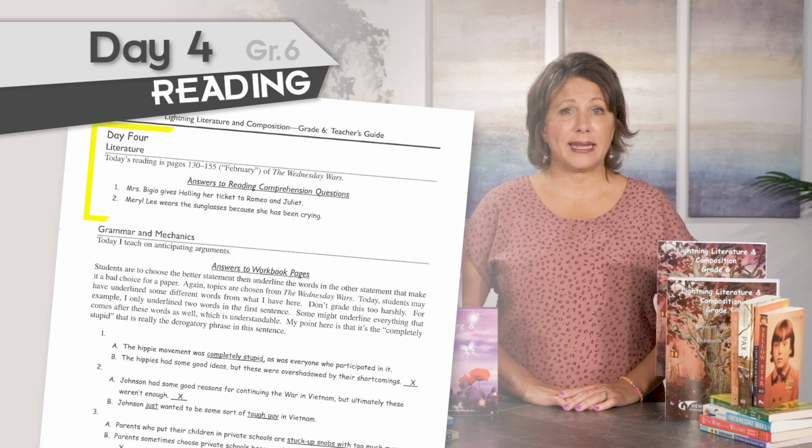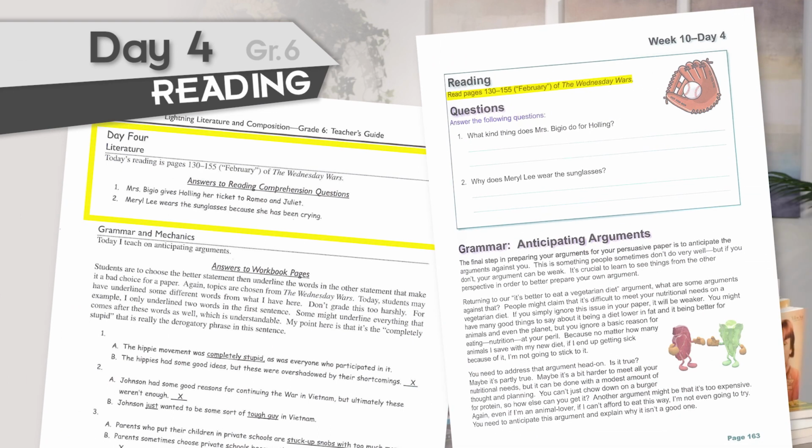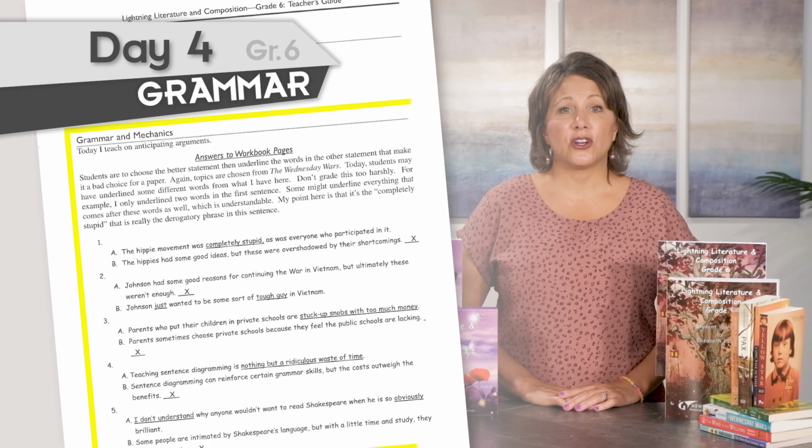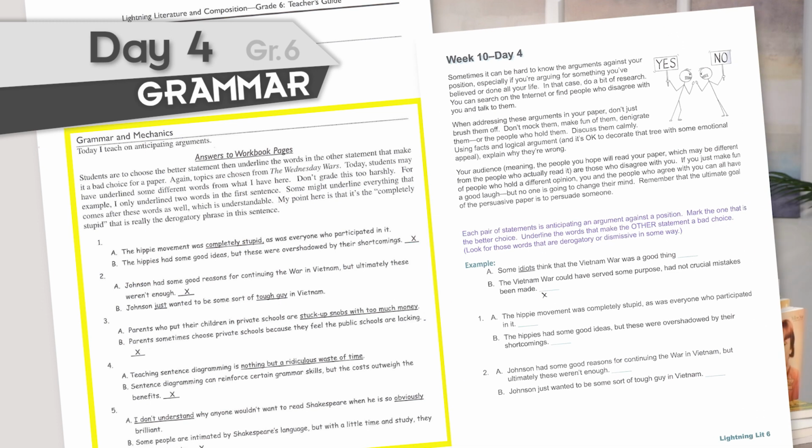Day 4 reading. Read pages 130 to 155 and answer the 2 comprehension questions. Grammar. Today we learn anticipating arguments. In the workbook, choose the better sentence in the pairs shown. Opinions will likely vary and lead to some interesting discussion.